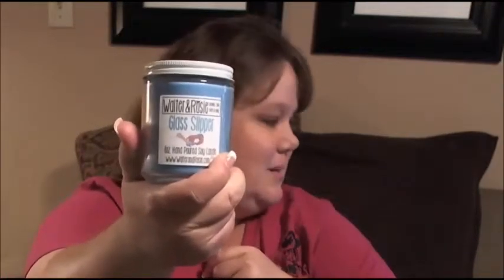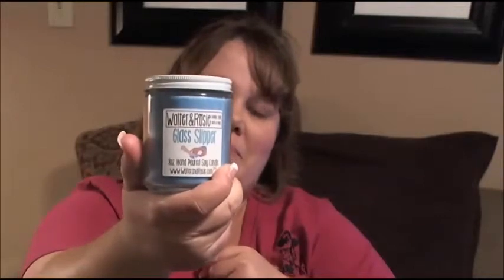I also really like to bring a candle with me whenever I'm in a hotel room. These are fantastic candles, and they come in all sorts of Disney scents. This one is Glass Slipper, and it was my 20th anniversary on our last trip in Cinderella's castle at Disney World, and I just thought Glass Slipper would go great for that.